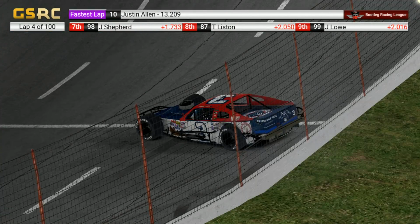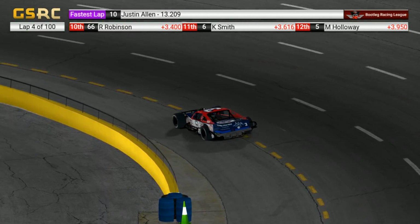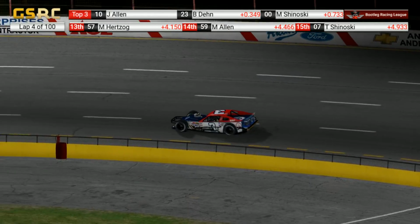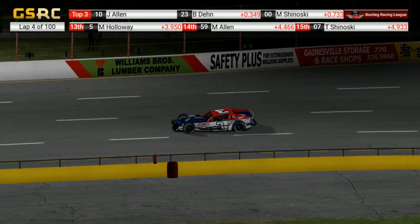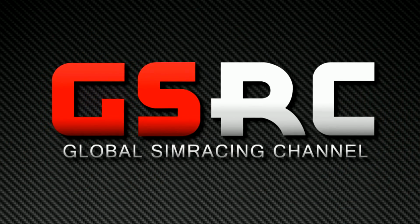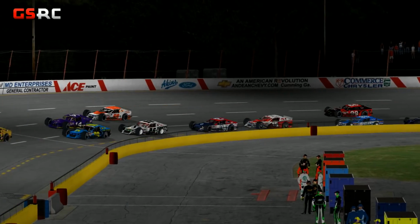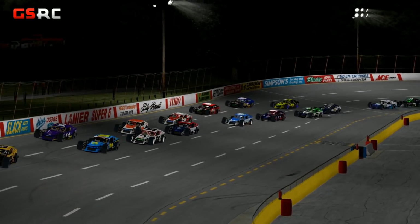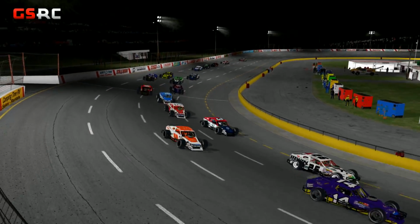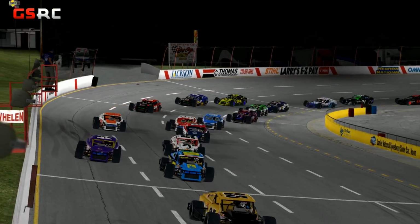We got our first caution of the night. And it might have been Mike Allen, and Mike got a little bit loose off of turn 4 as he was trying to catch it. I think he caught Lowell Jewell there, Taylor. Yeah, he did. Lowell Jewell took it and spun down up into the outside wall. Unfortunate for him, but it is early. He does have a fast repair if he needs to get that car fixed. Just very unfortunate that he has to use it this early in the race.